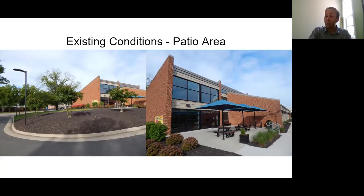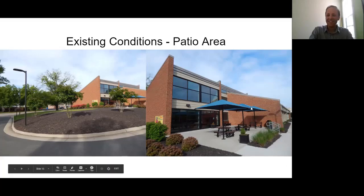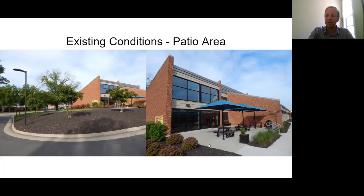No worries. Oh, is there irrigation here? How do they water? There is. Okay. Yes, there is irrigation, confirmed by Lisa Chrisman yesterday evening. And so this photo right here gives you a good sense of what the existing patio looks like. We've got 2 picnic tables, 3 umbrellas, and a bench.